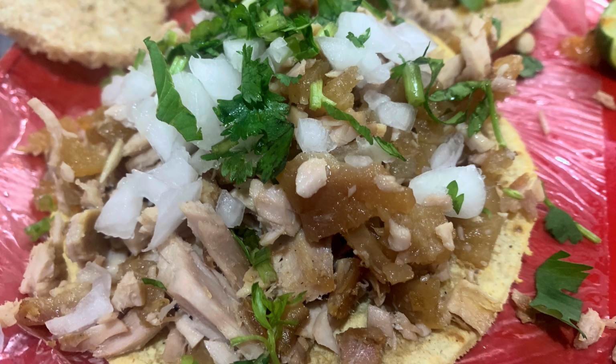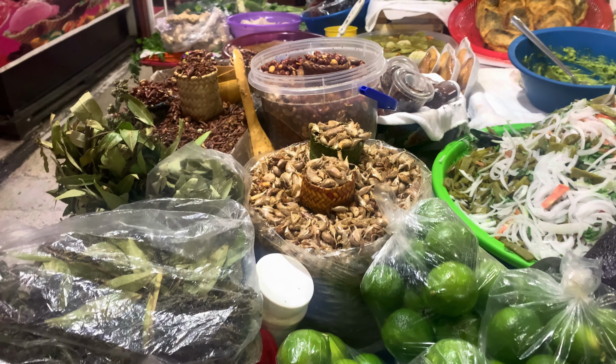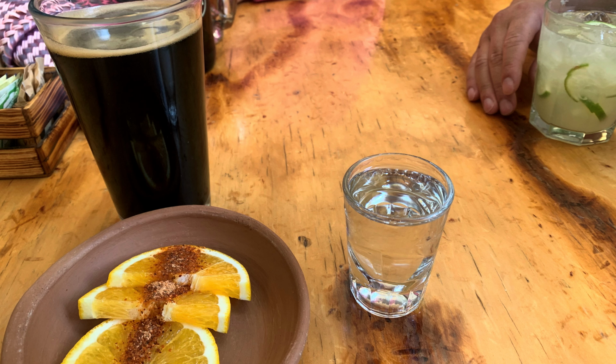I got the carnita tacos, and you know I had to load it up with all the hot sauces, cause I love it spicy. I just had to try the crickets the lady was selling behind us. It was actually good. Tasted like spicy roasted peanuts.